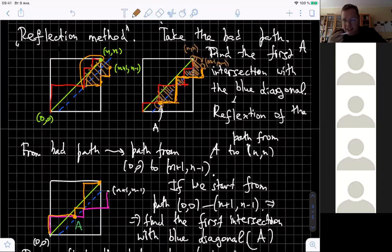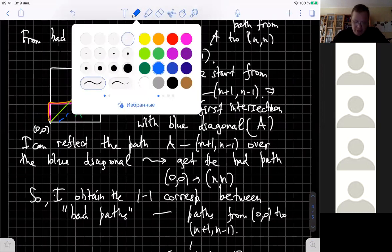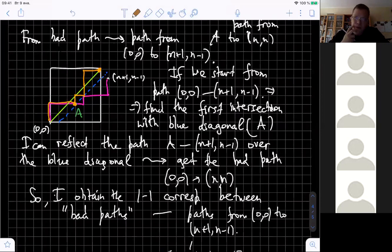And so it works both ways. So if I started the path from 0, 0 to n plus 1, minus 1, I can reflect it all the way after the first intersection of the blue diagonal, as I get it here. So if I have the purple route, then I have at least one intersection, and I can take the first intersection of this route with the blue diagonal, and here is the point A. And so I can again reflect it all this way until I came to the point A.